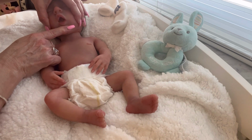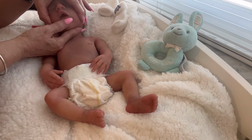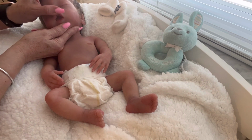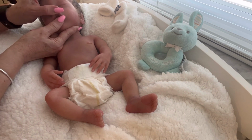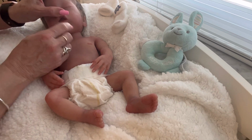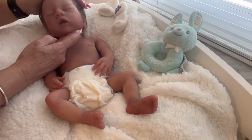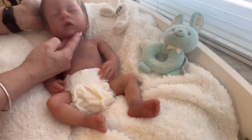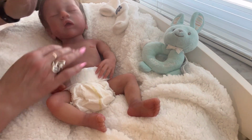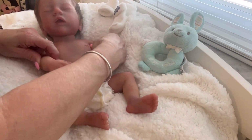Also, he has wool. Tongue is yellow. Oh my. Dios mío, este baby es perfecto.